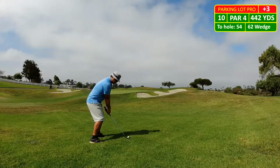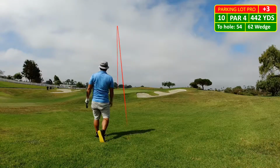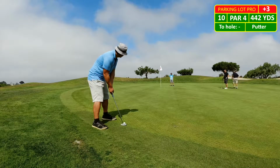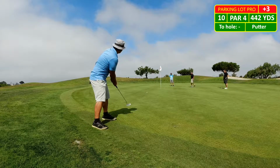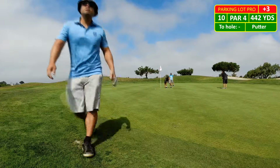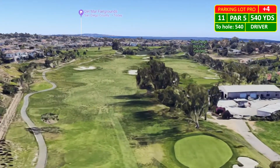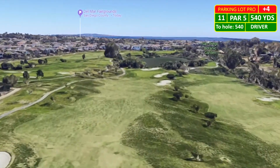So I had about 50 yards left. 62-degree wedge. Just want to hit it on and see if I can 1 putt. But obviously it's a little too far. But I was able to manage 2 putt from there. So bogey. So not too bad considering it's a long par 4, and when you mishit a wedge, that's not too bad. Number 11, another par 5, 540 yard.